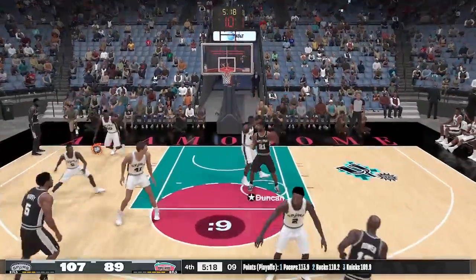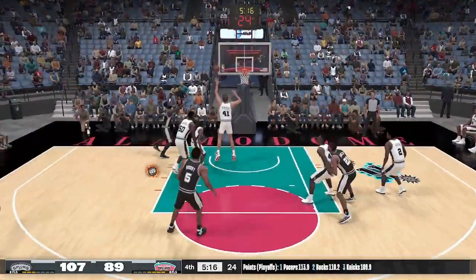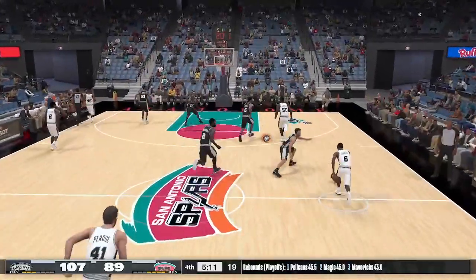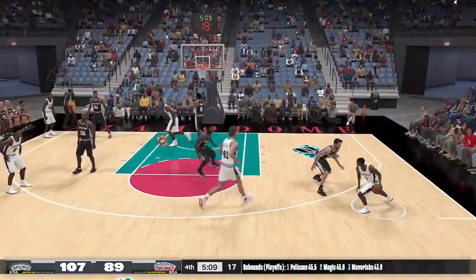To the inside. Here's Duncan. And that one hits back iron. Yeah, my expectations were that he was not going to miss that one. He handles that kind of defense, especially on the inside.